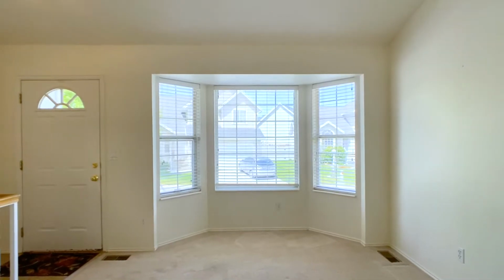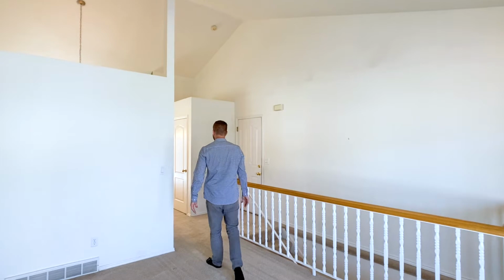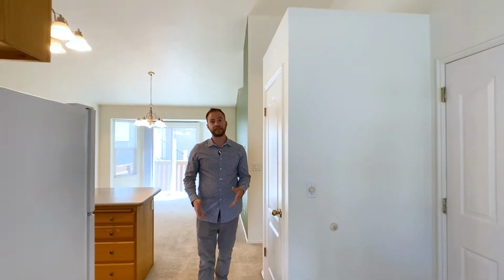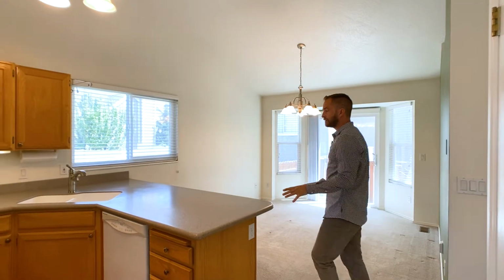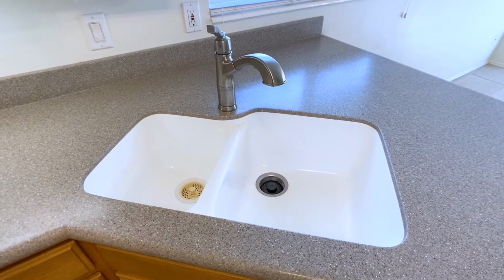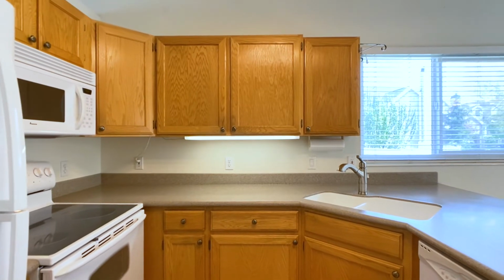All right, so here in the entryway, we've got a front room right here with a nice bay window. The ceilings are vaulted, so it's nice and spacious. And the sellers have completely moved out, and they professionally cleaned the carpets just yesterday. And so they're in pretty good shape. This is a nice Corian countertop, the seamless sink right here, and the appliances will stay. So there's a fridge that will be included, and it's got under cabinet lighting here.